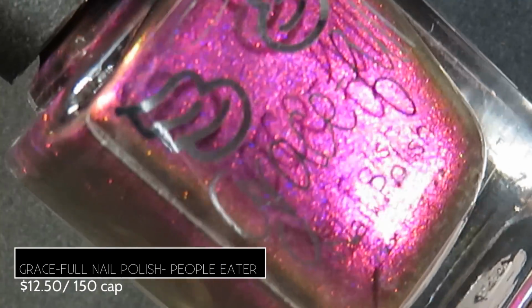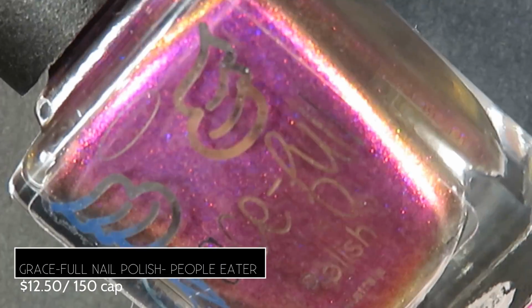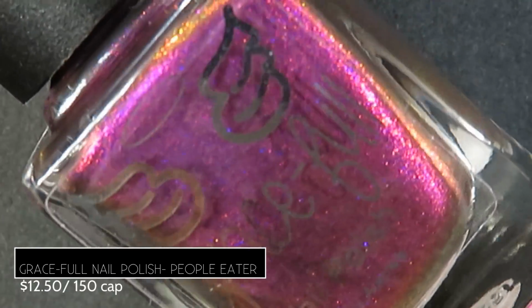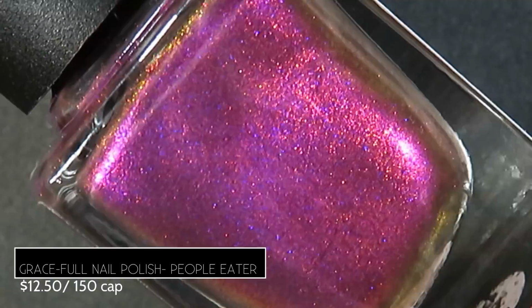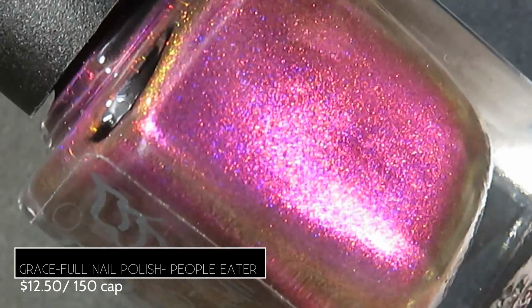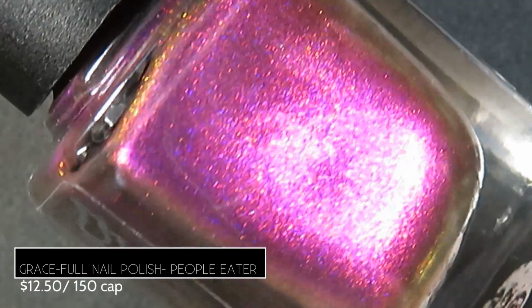Coming from Graceful Nail Polish this month, we have People Eater, and it's described as being a purple to pink to orange Aurora Super Shifter. It's of course inspired by the one-eyed, one-horned flying purple people eater, and it's going to retail for $12.50 and will have a 150 bottle cap.